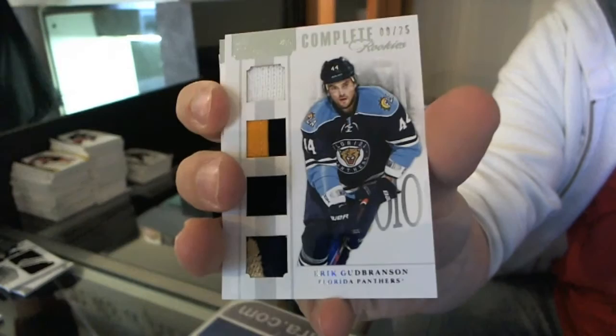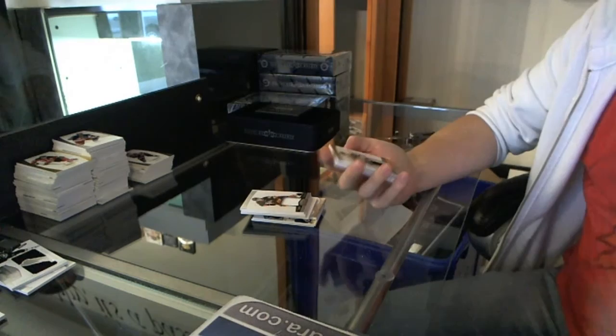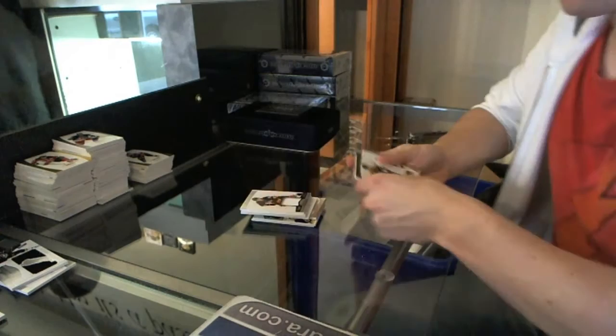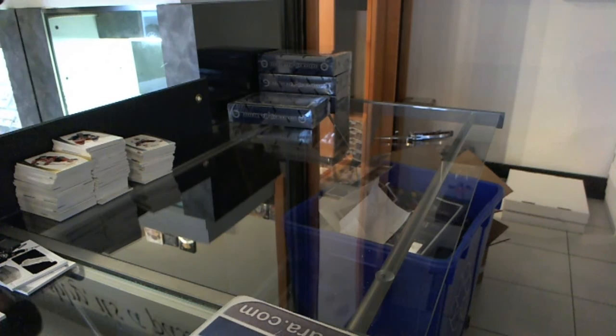We got a jersey number to 100, Cam Fowler. We got a three-color jersey prime, number 21 of 25, Ray Bourque. And a base card number to 199, Jerome Iginla. All right. Well, that pack was all so disgusting. Box three.